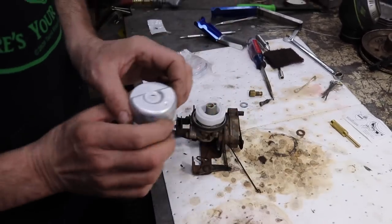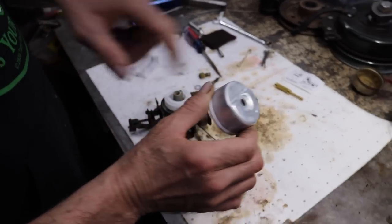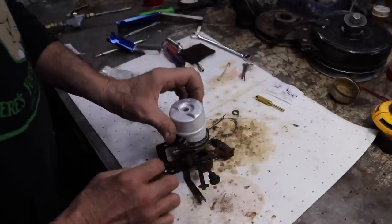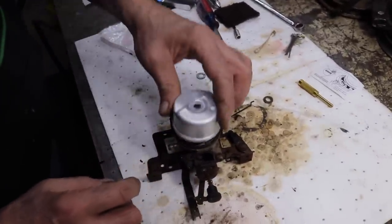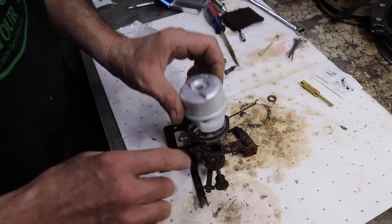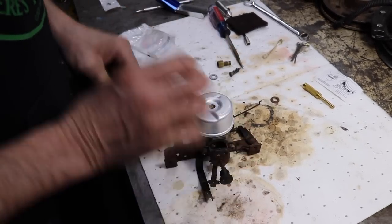And then the float bowl, you'll notice, it's got a little shelf there. It's a little drop down. You want that to line up with this, just like this. It's got to line up with the float. You don't want it like this. It goes across here like this. That's just how it goes. That's how they want it.